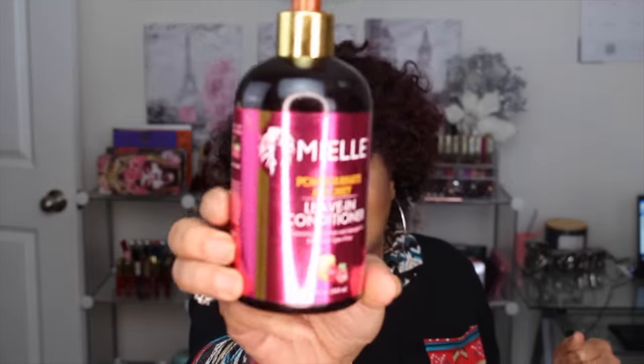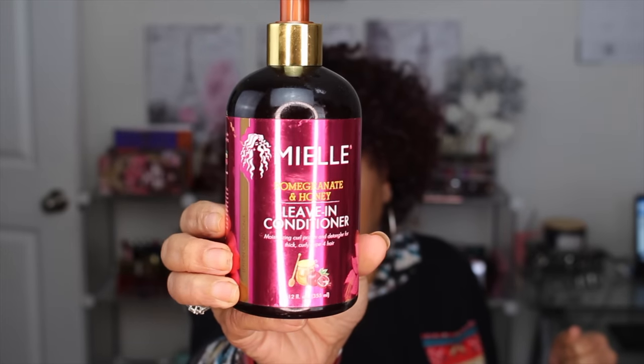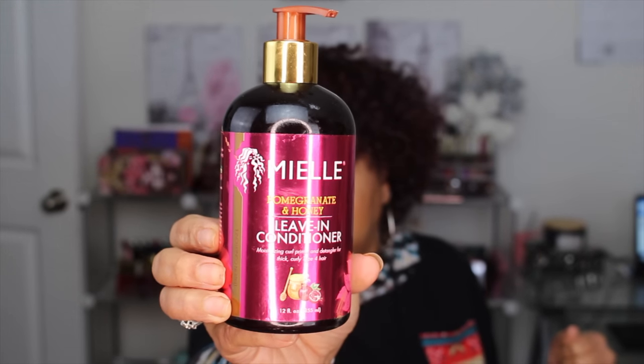I love it. Now the next leave-in conditioner is by Miel's, and it's the Pomegranate and Honey Leave-In Conditioner. I like this one a lot. It says moisturizing and curl primer for detangling thick, curly, tight hair. My hair has gotten a little thicker now. With low porosity hair and any products, you have to really work the product through your hair. But I love this one.